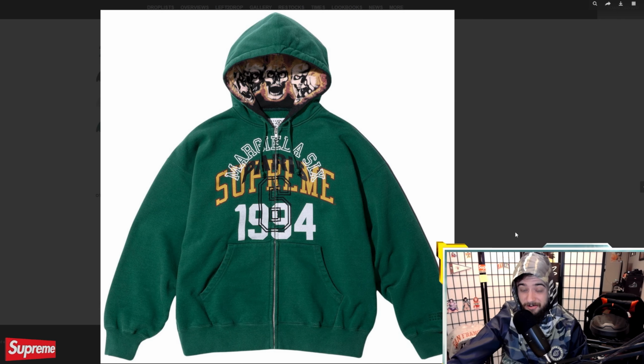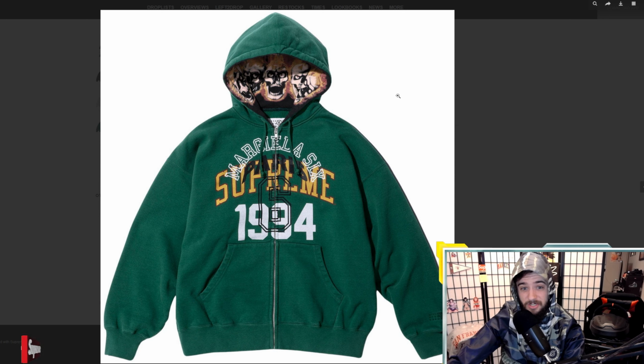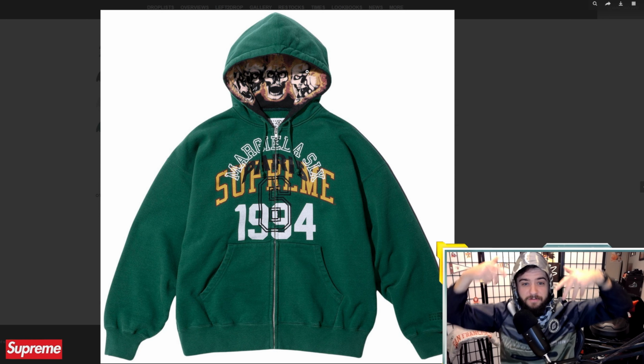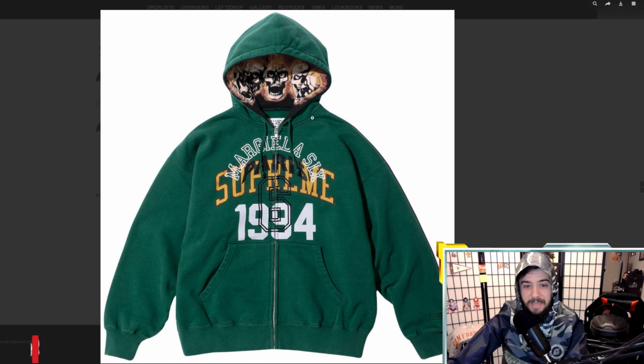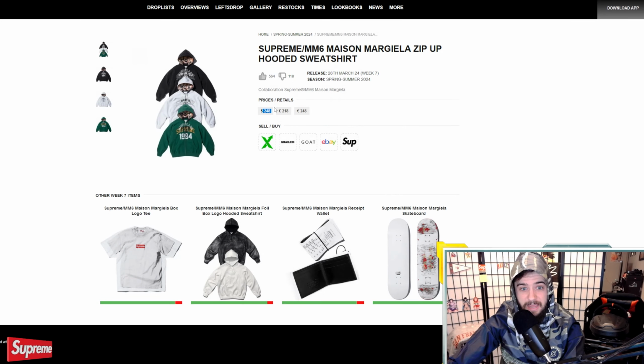I think the green might be the one to go for. Do you guys agree? It was shown off in the preview news page. I do like this yellow. I think the skulls actually look super sick on this. This piece is awesome. The way you can fold the hood back and showcase those skulls to the outside would be pretty sick. 248 also isn't horrible for a designer brand hoodie. I really like this piece.